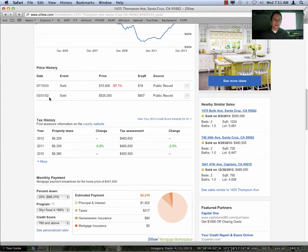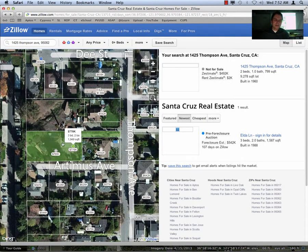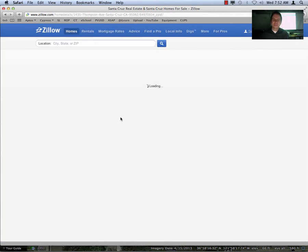So I bought it here in March of 2002 for $525,000, and then I sold it. This is obviously incorrect. I sold it for more than $15,000, but I think I sold it for $575,000. So I made a little profit in, what was this, maybe a year and a half. But in that time, I subdivided it and turned that back lot that you saw. So these two lots here used to be one lot, so I was able to split this, and then I sold this back lot. To refresh my memory here, I think it was around $300,000.